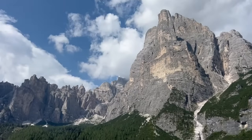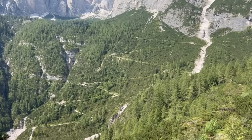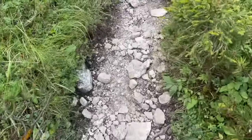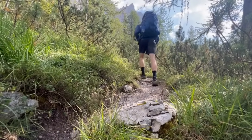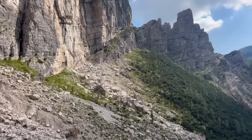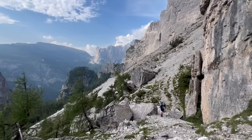The main challenge with ALTA VIA 1 is that you're always going up or down, and oftentimes it's very steep. In addition, I found the trail to be very rocky, which makes it a challenge to find good footing and definitely slows the pace. Now, I always do these treks in trail runners, but the argument for hiking boots with better ankle support can definitely be made for ALTA VIA 1.